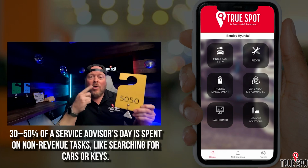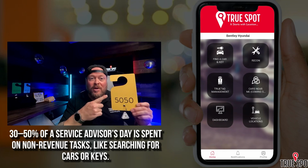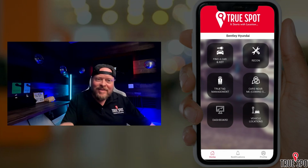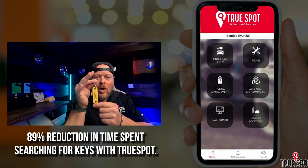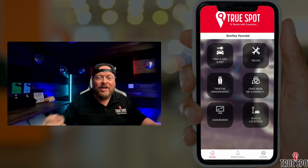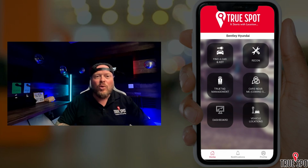All they simply do, when they do their walk around, throw this on the rearview mirror, right? This is now trackable. Make sure 50/50 lands on your RO. The second piece is they click this on the keys, also has a matching number. So when they search 50/50, it's going to show them the location of the key and the vehicle. Let's show you what that looks like.